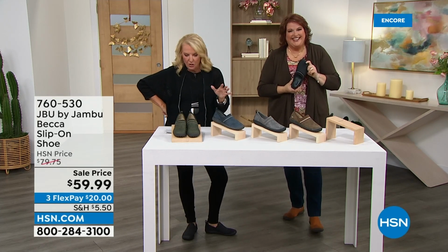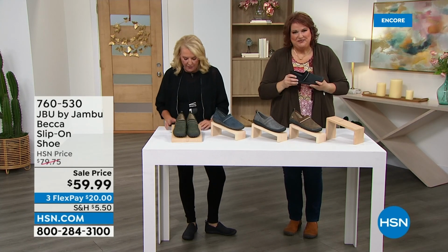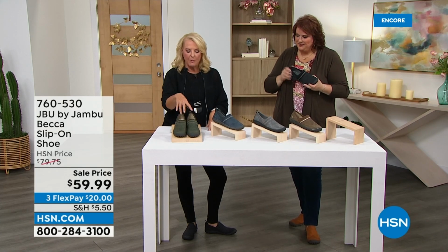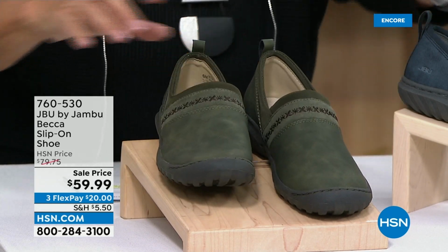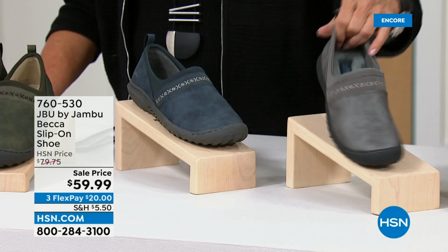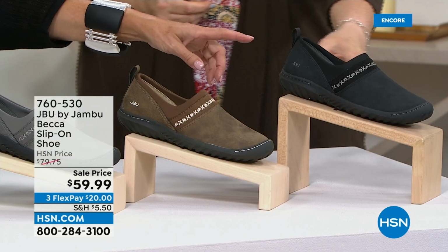All right, guys, one more shoe to go before I let Miss Laura get out of here, and this one is the Becca. Now, this is all day comfort once again. It's on sale once again. This is the olive pair, and again, that's that really deep, fun olive. You know what's funny? It almost looks like a clog when you first look at it. Isn't that cute? Then over here, we have the navy. Then I have the gray. That's gorgeous. Love that gray. Then we have the brown, and then the final color is going to be the black.